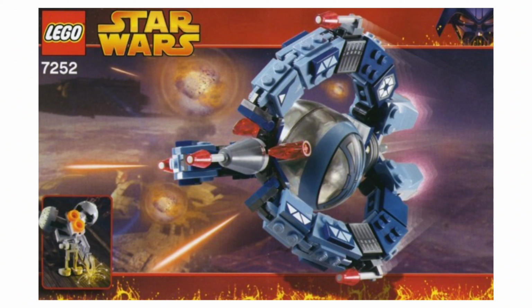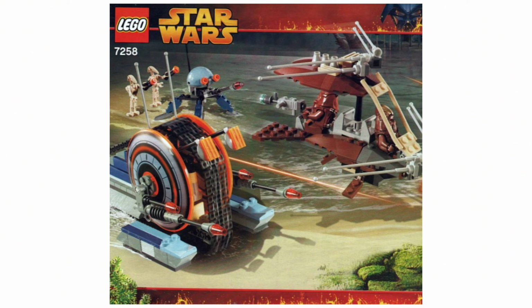And I think the Droid Tri Fighter is one of the best Separatist ships, but not as good as the 7258 Wookiee Attack. This Wookiee Attack actually released for purchase for £25. You get 5 minifigures. Now, I think it's very good. I think the set is amazing. It's an amazing concept. But the one thing that ruined it is the colour scheme. The colour scheme just doesn't work.